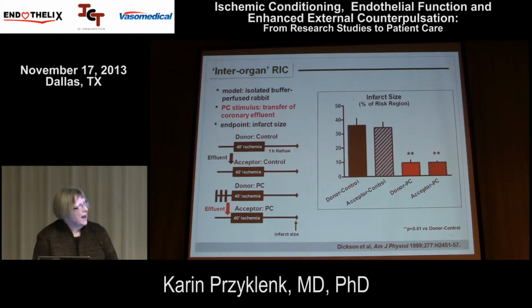And we found that, as expected, classic preconditioning in the donor hearts significantly reduced infarct size when compared with controls. Transfer of donor effluent from controls had absolutely no effect on infarct size, but again, somewhat remarkably, transfer of effluent from preconditioned hearts evoked a reduction in infarct size that was comparable to that seen with conventional ischemic preconditioning.